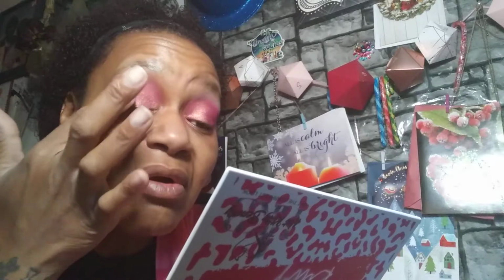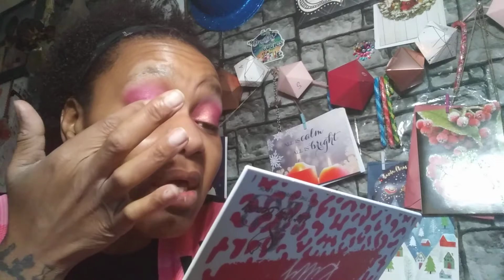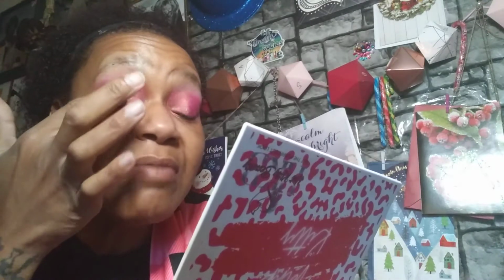Now I'm just going to step upwards onto this fuchsia one and put that right here on the outer, or the middle portion of the eye, and bring it up. I'm not really blending anything out yet, just trying to make sure that it's got a nice transition to the seam, so they meet and they look good together. And then one more good dab of the shimmer to bring it back, just in case your hand slides over it. Always do touch-ups.